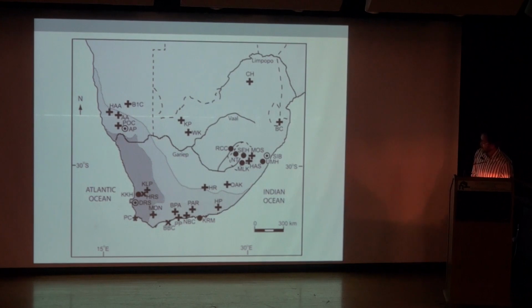Here's just a quick map of the sites that contain both Stillbay and Howiesons Poort materials in South Africa. The different symbols represent the dates, so don't worry too much about that. But you can see that there's a fair bit of sites represented in South Africa. But if we think about the scale, it's a big place. So we only really have a few data points for a big place, and it's such an important time period.